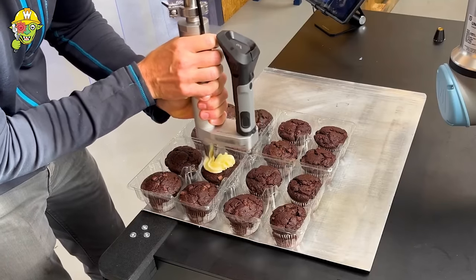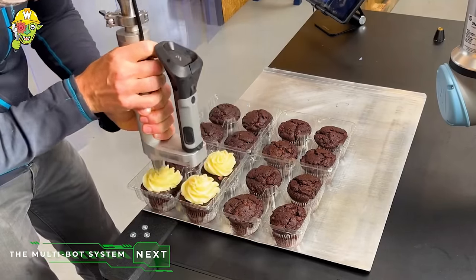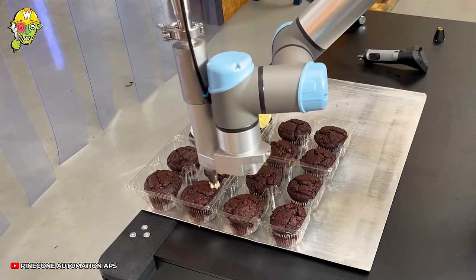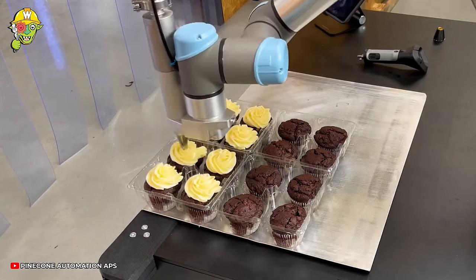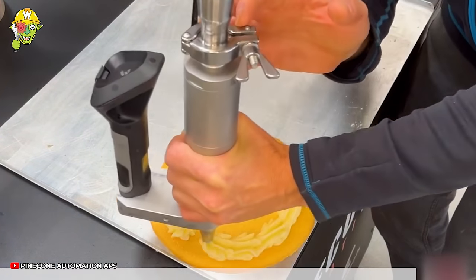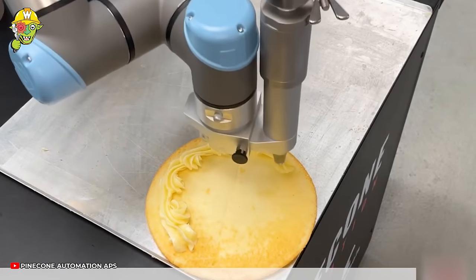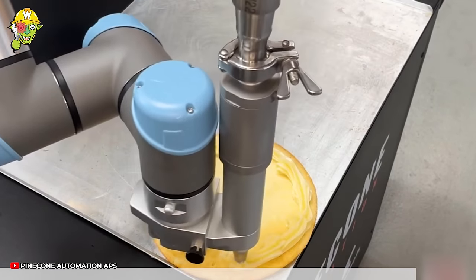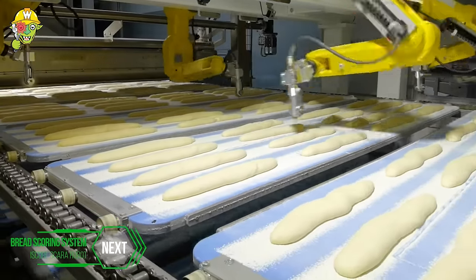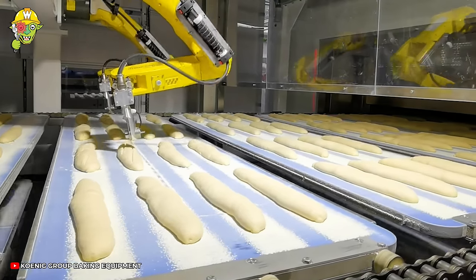With just a few simple steps and without the need for pre-programming, Multibot will perfectly decorate the whipped cream on the cakes. The bread cutting system meets the standards of the 4.0 era, where it owns 3D vision and artificial intelligence, allowing it to cut all the dough pieces most efficiently.